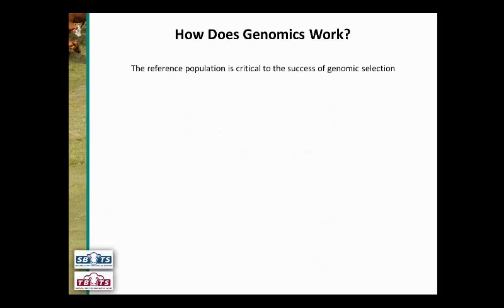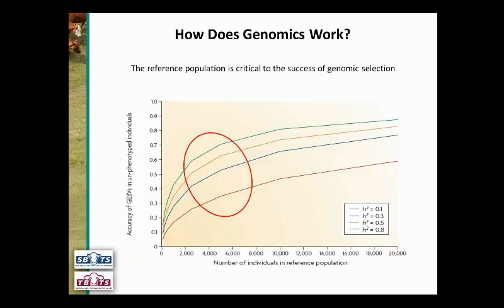So our reference population is therefore critical to the success of genomic selection. And what this shows, along this x-axis, we've got the number of individuals in the reference population, and this is the accuracy of our genomic EBVs in those animals, so young animals, for example, that don't have phenotypes. And the H2 just refers to different heritability.